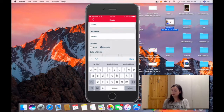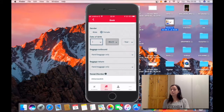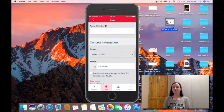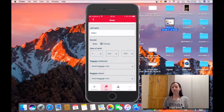Onto our baggage and seat. Okie dokie. So Norwegian's actually a bit different to Aer Lingus in that the baggage is done within the step after we just did, so we're inputting our passenger details now. Okay, so I have all the details filled out except for the baggage, which is within this personal details section.